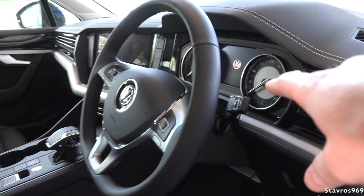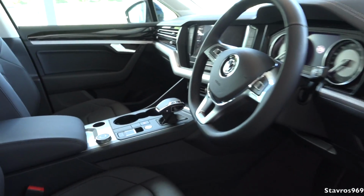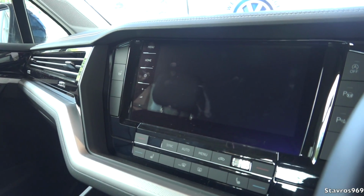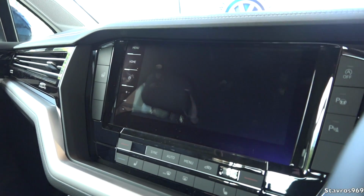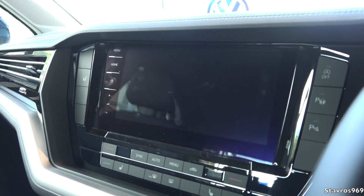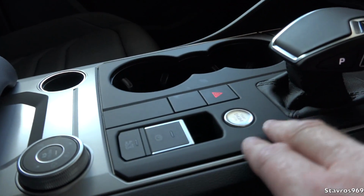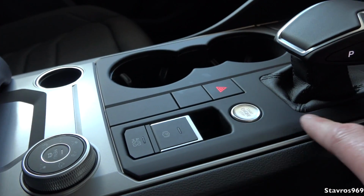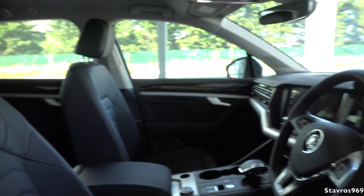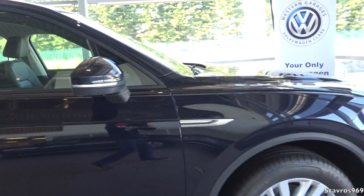Now we have the analog layout in front of the driver, as opposed to the 12-inch screen I showed you in the version I drove. And we have the 9.2-inch infotainment screen, and actual physical buttons for the climate control system. So still quite nice. I do like the interior finish here on the center console. It's a kind of matte finish, whereas the one that I drove had a piano black. So that is how the standard Touareg looks.